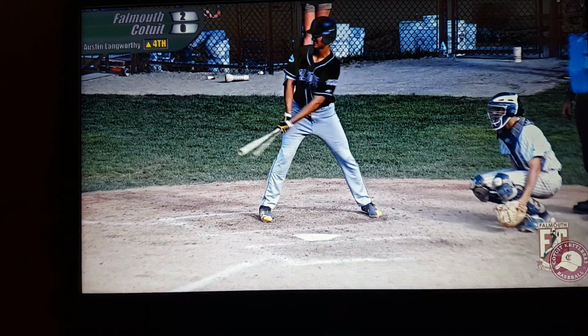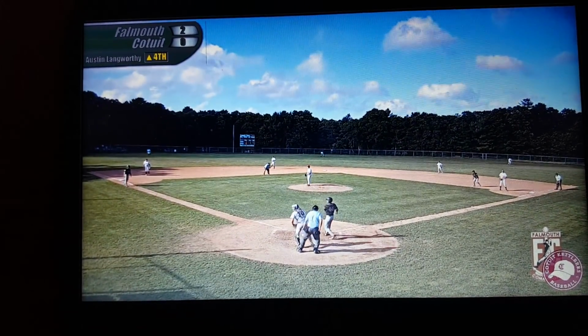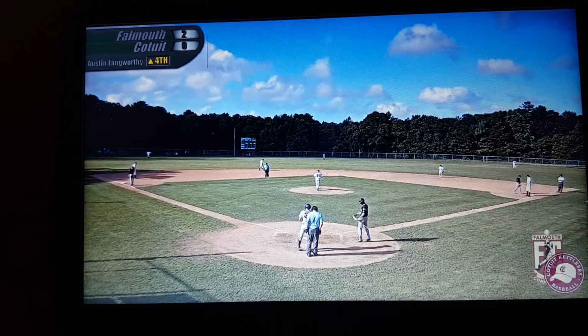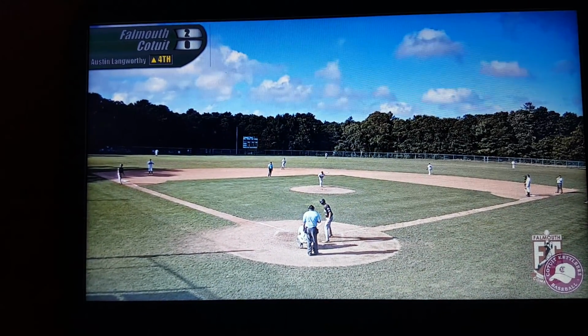Welcome back to Lowell Park. 2-0, the Falmouth Commodores lead the Cotuit Kettleers as we head to the bottom of the 4th. Pat McGowan, who's already struck out 6, including 2 in the last frame, is back on for the 4th. He'll face Michael Tolia, Rafe Chomet, and Duke Ellis.